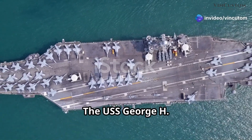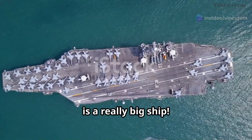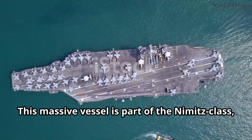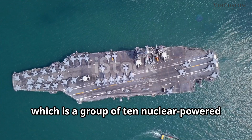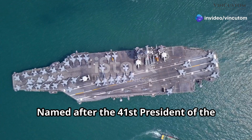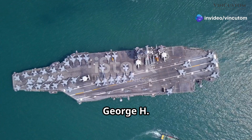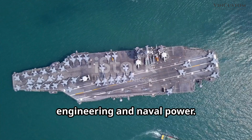The USS George H.W. Bush, also known as CVN-77, is a really big ship. It's an aircraft carrier. This massive vessel is part of the Nimitz class, which is a group of 10 nuclear-powered aircraft carriers in the United States Navy. Named after the 41st President of the United States, George H.W. Bush, this ship is a marvel of modern engineering and naval power.